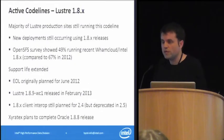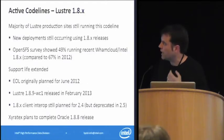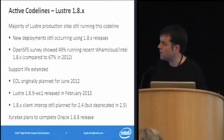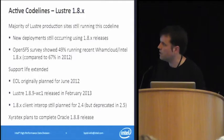So going into the releases themselves, 1.8 is still the most commonly used Lustre code line in production. Obviously a large factor of this is just the build up over the years of deployments, and people deploy and just leave things alone. So there's that mass there. But even today there's still some new deployments that take place on 1.8 releases. It's just well proven, and if people know that it works well with a given set of hardware, people are just happy to stick with that and there's no real motivator to change that.